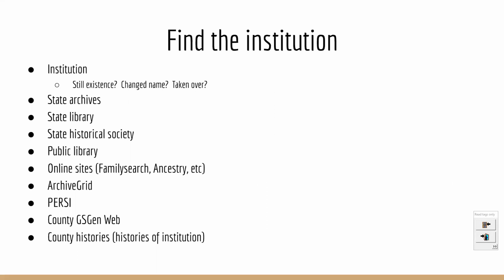So how can you find these records? As I said, these are a lot harder to find than your typical Ancestry search. The best place to start is the institution itself. Where were they? Is it still there? Has it changed names? Has it been purchased by another organization? Start tracking it down. So once you find on the census that they were living at a school for the deaf, you can start at the school for the deaf and look. Check the state archives to see what has been sent to them, or your state library. Check your local historical society and your public library, if they have an in-depth local history.